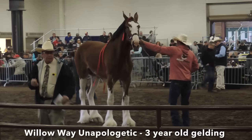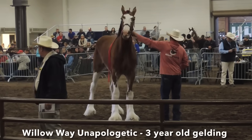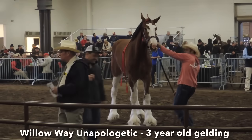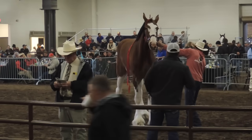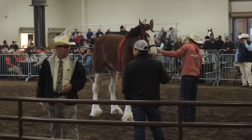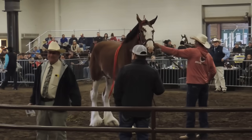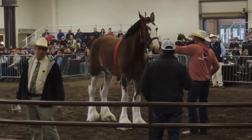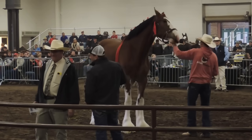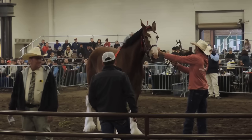Lot number 11 is Willow Way Unapologetic, consigned to us today by Annette and Brett Fielding. This gelding was foaled in May of 2020. He is sired by Willow Way Firestone and out of Willow Way Jamaica. They do want to call that he nicked himself in the front foot. Nothing big, but they do want to call that, just so you know. He had a little accident this morning.